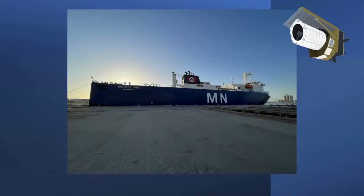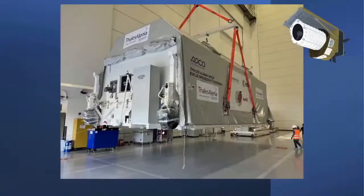Now you might recognise this ship. This ship carried Euclid from Italy to Florida, the MN Colibri. It's also carried the James Webb Space Telescope from Europe to South America to Kourou for its launch. It's done a lot of work for the space program recently. And that is how it was transported in that big container. And that is at Cape Canaveral Space Force Station.